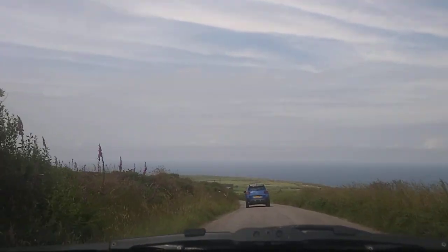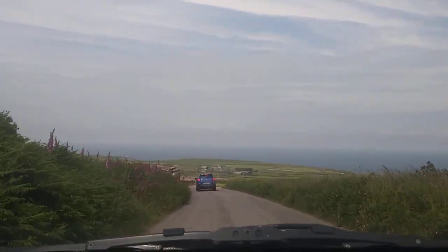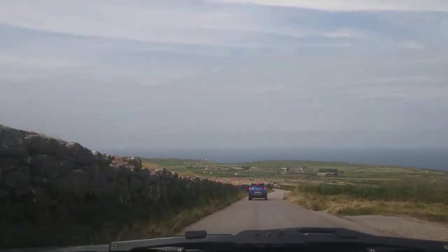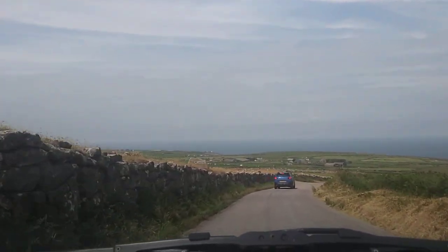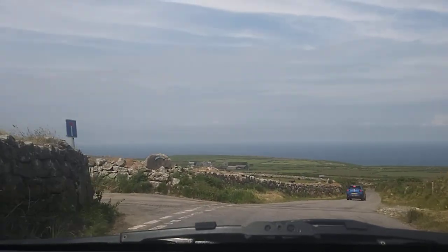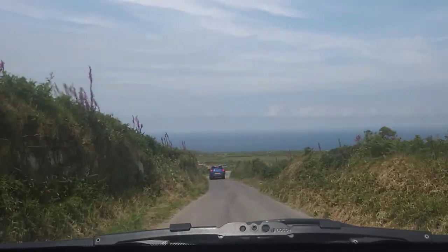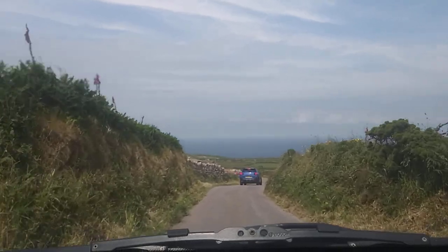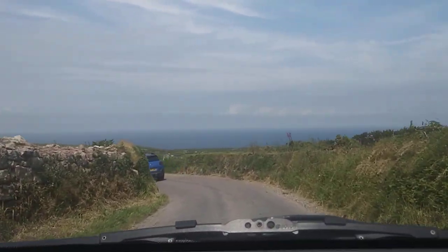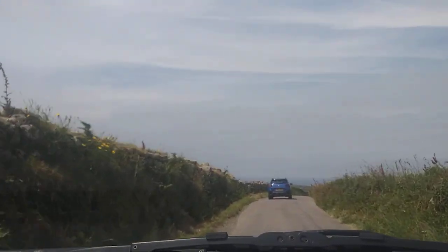I wonder if we can see the Scilly Isles from here. No, it's a bit hazy out there. Nice view though. Some goats in there, look. I think they're goats. They look like goats. Unless they changed them overnight. Nope, goats don't look like that anymore. Sorry. What a weird sense of humour.